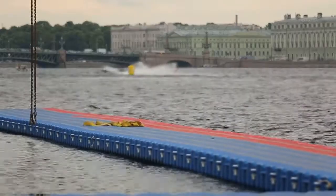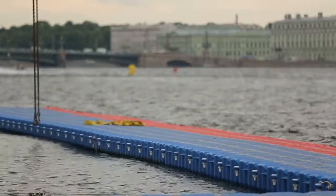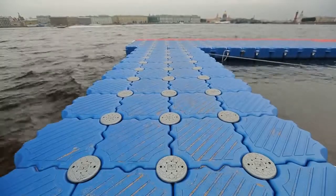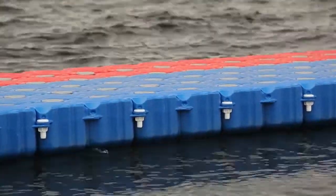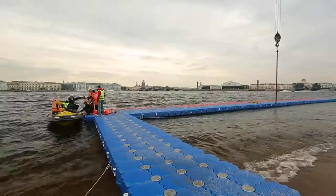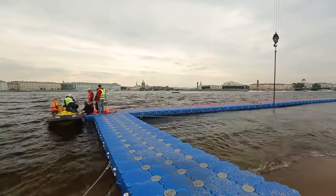Magic Float assembled a jetty with 2 bridges for the participants to cross over on. The jetty was 42 metres by 3 metres in size, with the bridges measuring 12 metres by 2 metres. The jetty was used as a technical zone for the racing.